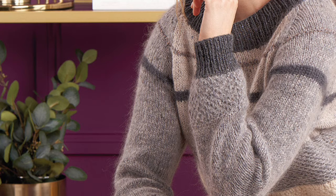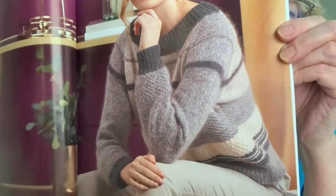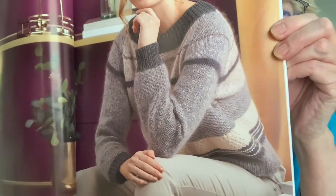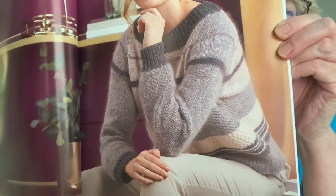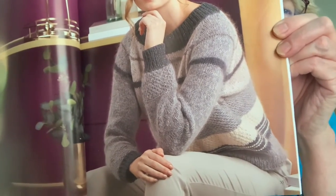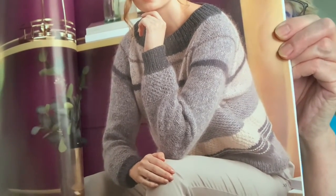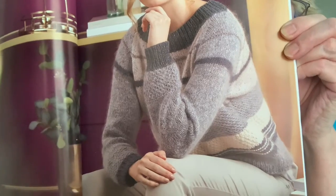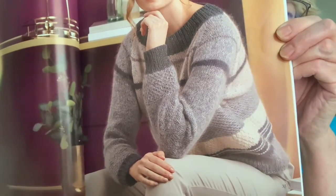This design is going to keep you interested throughout. I really love this. I love the use of all the different yarns together and switching them up. I really, really love this. If it wasn't gray, well, I'm not a gray person, but it makes me think that I might have to look at how to do this in a different colorway. But I love this design.